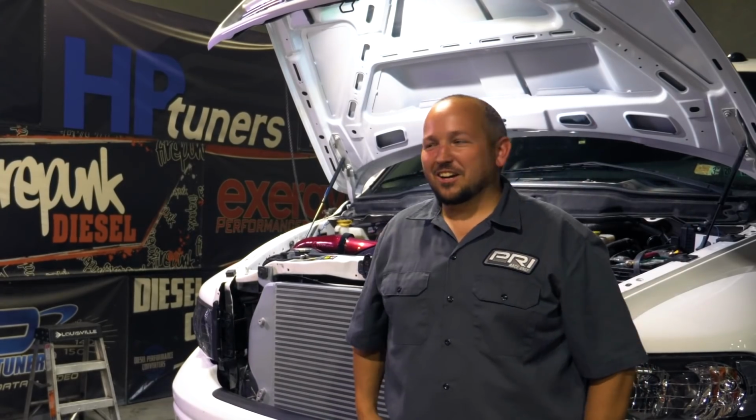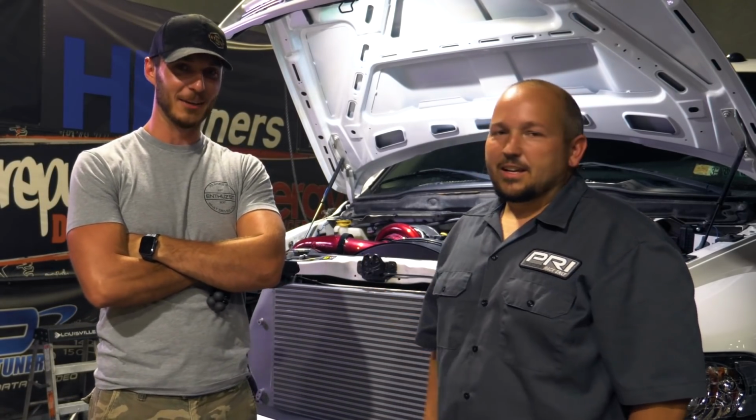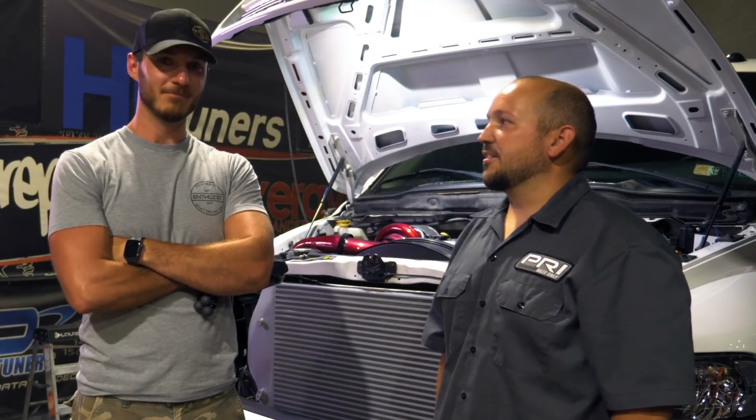This is his 05 Dodge. Why don't you come in here and tell the guys what you got done to the truck. This is kind of a build he's been working on for a while. It's been almost a year in the making. Yep. And it's finally here on the dyno. You know, COVID kind of wrecked our plans. That was going to happen a couple months earlier. It did. But you're finally here.